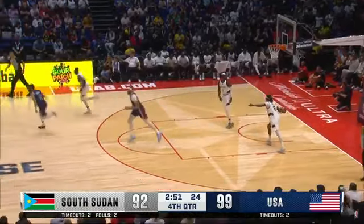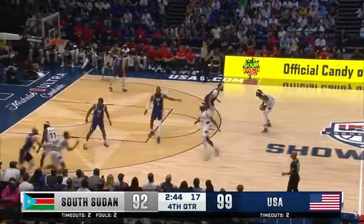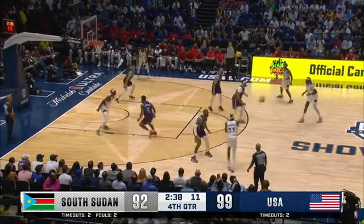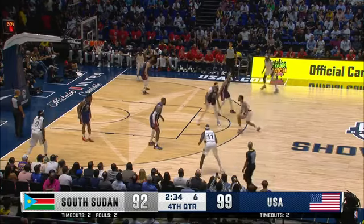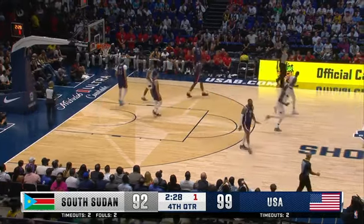And if you're just joining us, we were given a little bit of history of South Sudan in the first half, and then they got off to this incredible run led by Carlik Jones and company. The youngest basketball nation in the world became a country just 13 years ago after declaring their independence from the Republic of Sudan. Jones, the hesitation, Davis, the block, loose ball out of bounds to the United States.